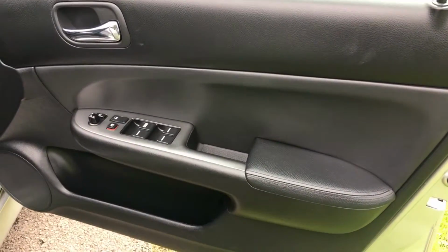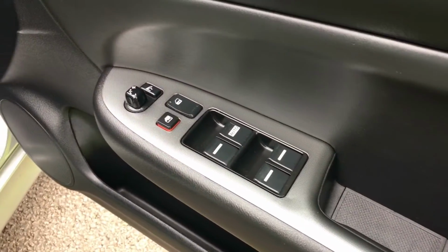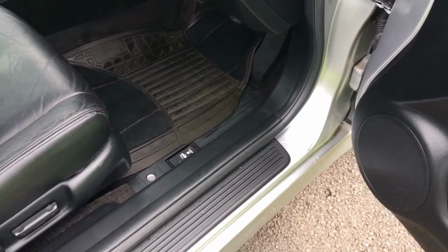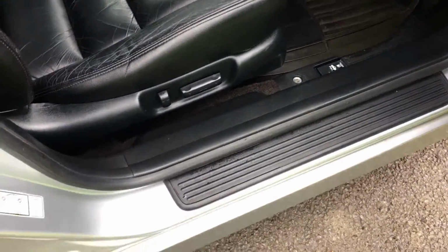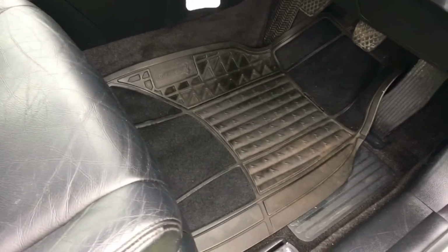Driver's door card, as with others, really lovely condition. Even the switches, all the sort of pocketed areas, really very nice indeed. Hardly needed cleaning this car when it came in. Sill area, really nice. Driver's seat, very good for its age and mileage. It really is. Just the tiniest bit of wear on the bolster there. I mean, it is minimal, but I like to be honest with these things. Footwell area, as I said, very nice condition. Front passenger seat pretty much looks like new, in all honesty.